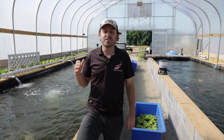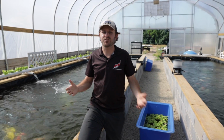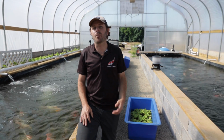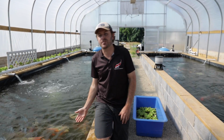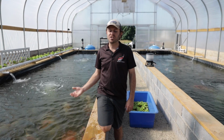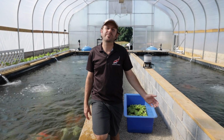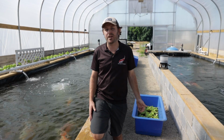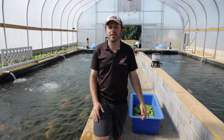So having all this space and this farm allows us to really grow the business and have no limitations on what we can do and what we can offer here at Fitz Fish Ponds. Having this much space, this much water, we can take shipments of any size into our facility. That way we're going to save on freight and be able to offer better prices to our customers.